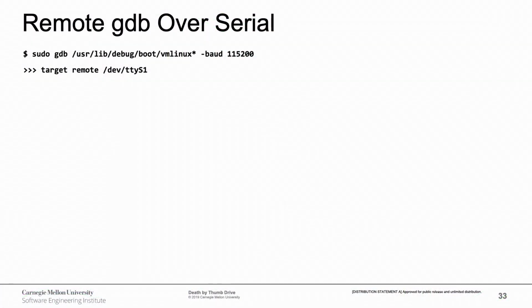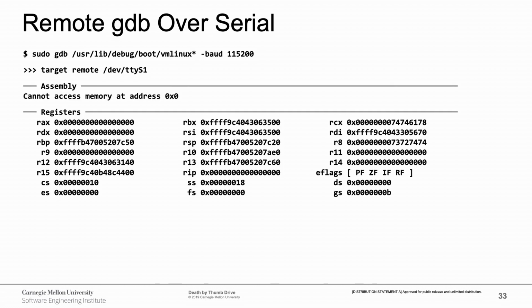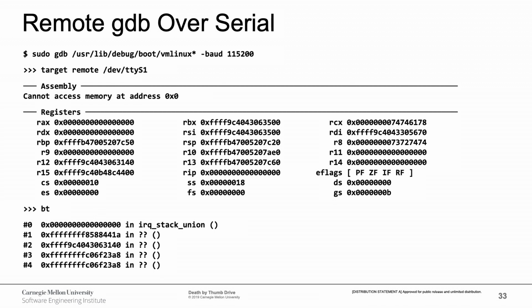Well, it turns out you can do crash debugging if you have a serial port. Ugh. It's slow and unreliable, and I didn't have a lot of fun with it, right? But what you can do is, sorry that print is so small, you set your baud rate for your serial port. Here we go. We're going to transfer data very quickly, and then eventually I get this crash, and I can see a backtrace here.